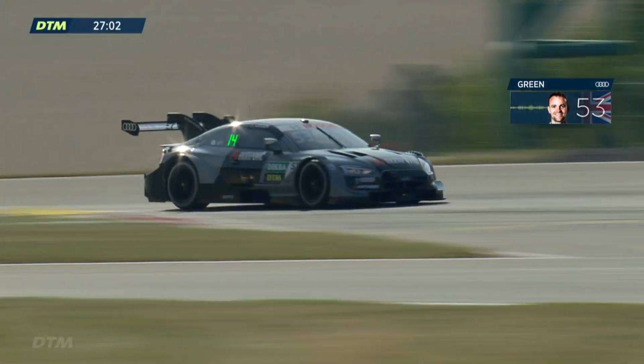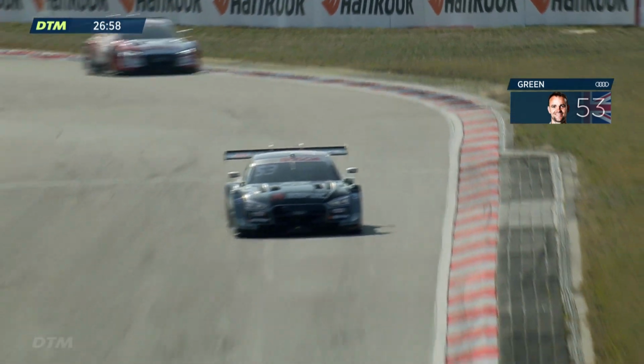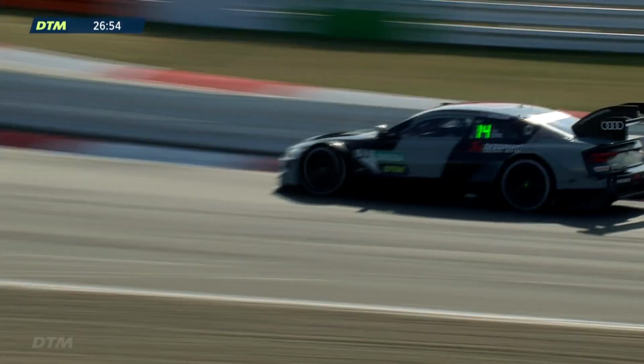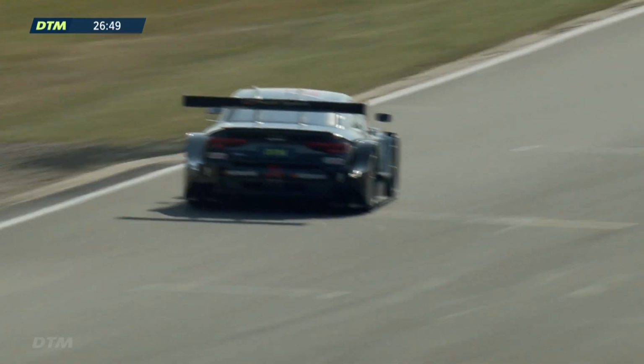And this now is Jamie Green. Big thanks to the crew for keeping us on board that splitter cam for virtually an entire lap. Brilliant, brilliant work.